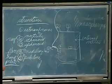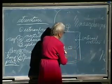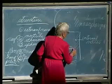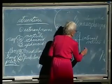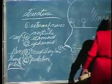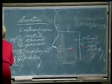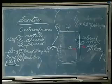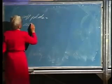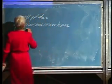So posterior to the palatine will be the soft palate. So in pink here, we've got 5, which is the soft palate. And it consists then of mucous membrane and muscle. Soft palate, mucous membrane, and muscle.